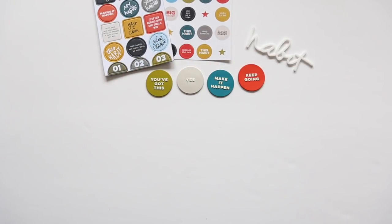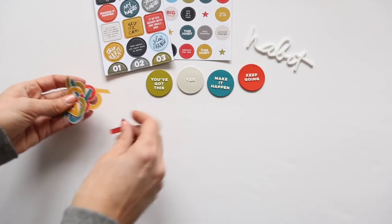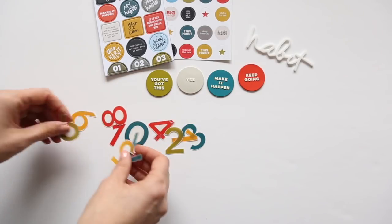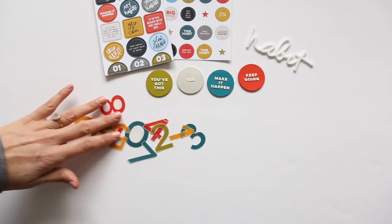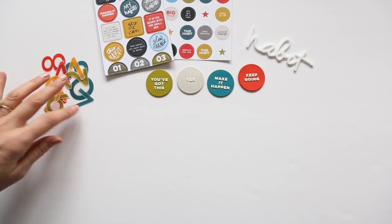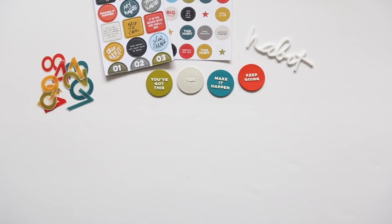Then we have a set of plastic numbers. They are 1 through 10, I believe, here. Again, that can help you document your habits or document some other kind of story that you might want to tell using numbers as well. I like to be able to do that, lining that out 1 through 10.